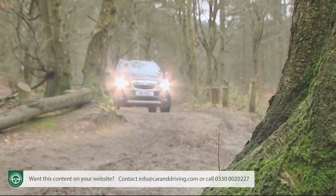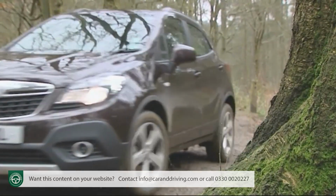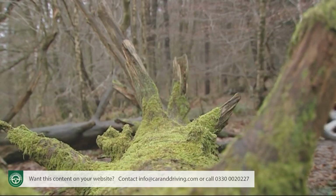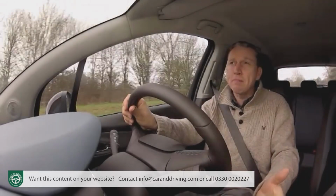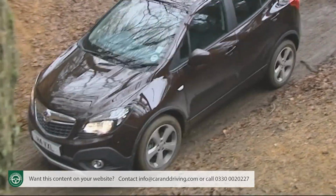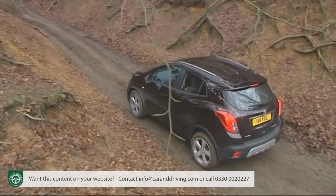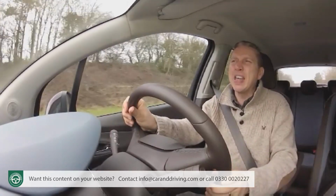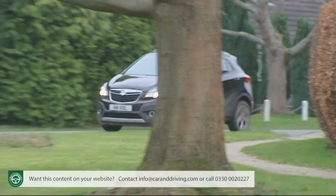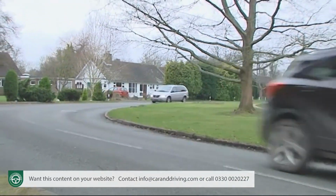For me, though, possibly the best package of the bunch is the 130 PS diesel Mokka equipped with four-wheel drive. It's way cheaper to buy than all-wheel drive diesel-powered rivals. And so equipped, thanks to a weight penalty of just 65 kilograms, it'll still return you 57.6 miles to the gallon on the combined cycle and put out 129 grams per kilometre of CO2. Not too much of a premium to pay to enable you to drive confidently to work during the next snowy snap.